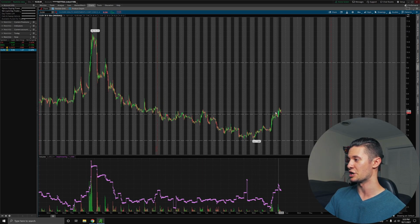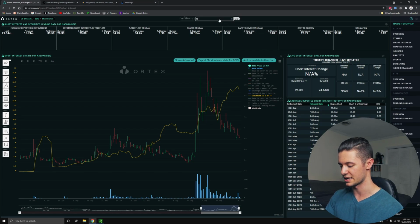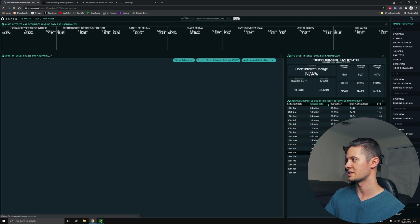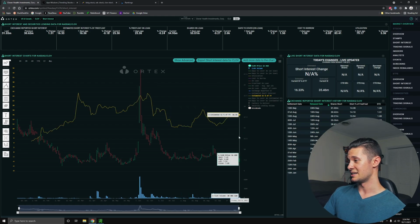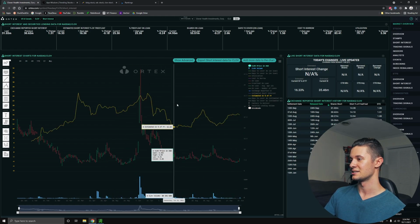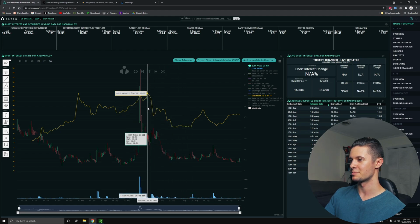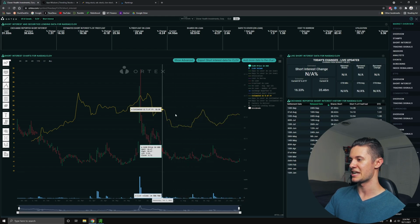I think that there is the opportunity, though, to make some big gains, especially if we start to get a little bit of a short squeeze, because if you look at CLOV on Ortex, there is a somewhat significant short interest on CLOV. I think it's 16%. That's what it was last I checked, too. And it's remained fairly steady, right? We've bobbed up and down. We've been down to 11%, up to 25%. But for the most part, 16 is kind of an average of where we've been.